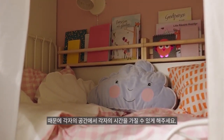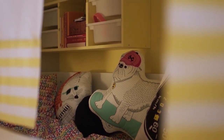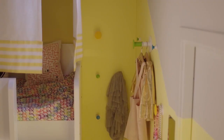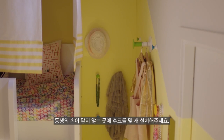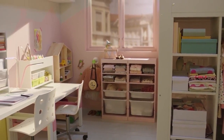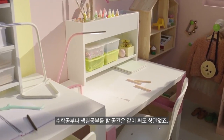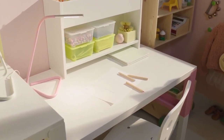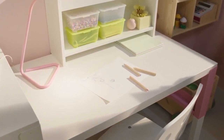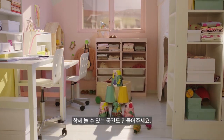Different ages have different needs, so each kid can have important personal time in their cozy retreat. Where they can keep secrets too. And hooks high up keep certain things out of the younger one's reach. But some needs are the same, like proper spots for studying math books or coloring books. They need space to play together too, because they still do.